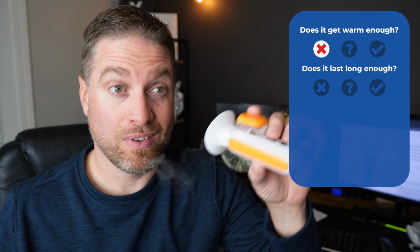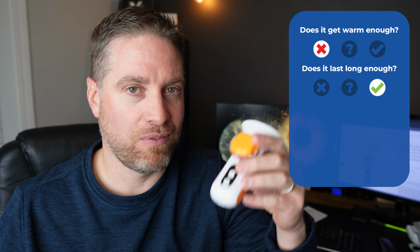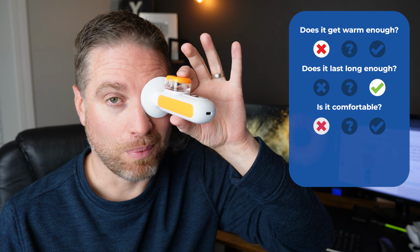Can I do it long enough? Well, yeah, you could put it on long enough, but it definitely wasn't warm enough to actually be doing a warm compress. Was it comfortable? No, I have to hold it and it actually kind of tickles my eye, blowing in the mist. Yeah, I just didn't like it. In fact, my eye kind of felt a little bit more irritated afterwards.